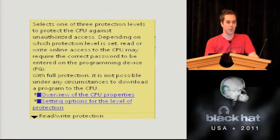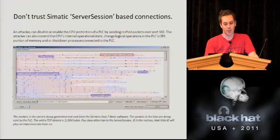I got off the phone with the people at ICS-CERT and Siemens. They told me about it. I'm like, that doesn't sound right, because if I capture that authentication packet and replay it back, I should be able to access the PLC. And sure enough, I was able to. So I believe that Siemens is now working on an upgraded version, which will be applied in Step 7 version 11, not 10.